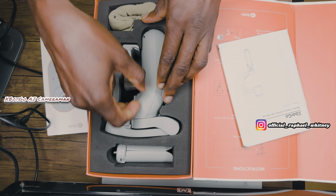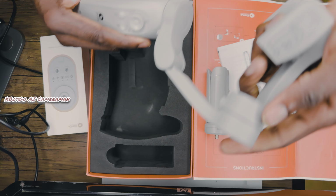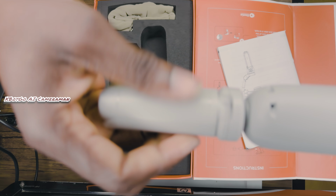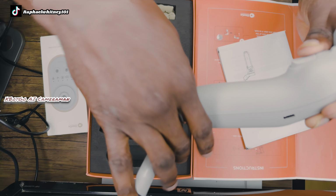Inside the box as well, we have the tripod for the gimbal. This is the gimbal itself. To unfold this, you need to lift the arm up. So this is a tripod. You can simply connect the tripod to the gimbal this way to give you balance when you place your gimbal on the table or on a flat surface.